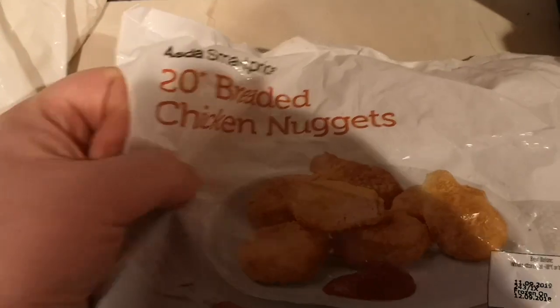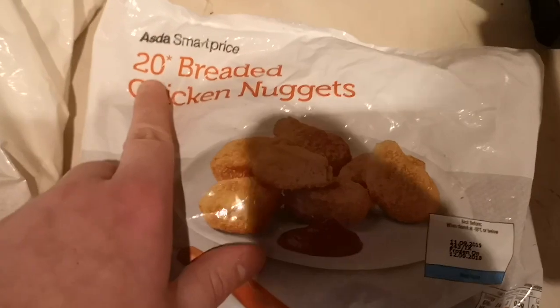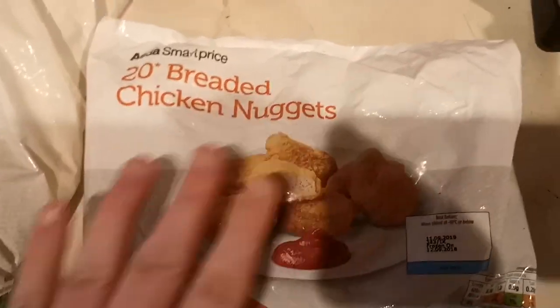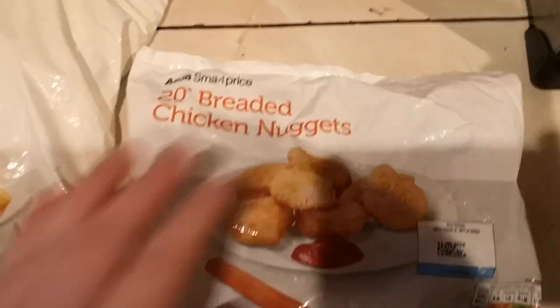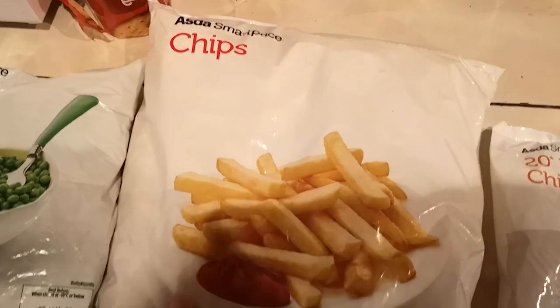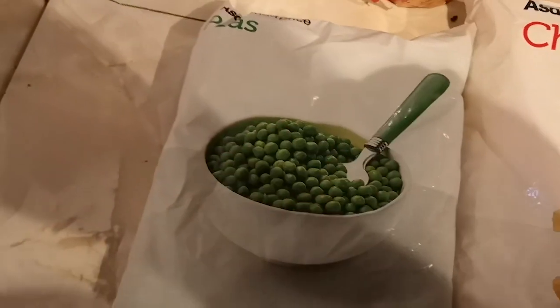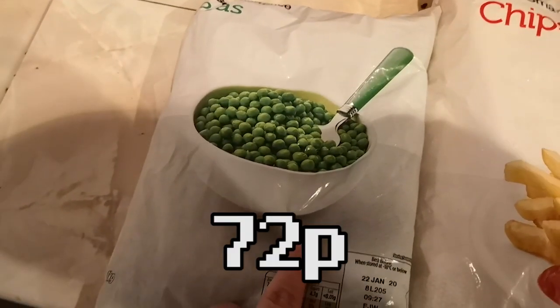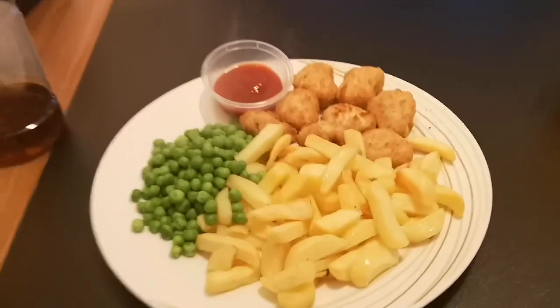There you are. We're having ASDA Smart Price breaded chicken nuggets. Of course, we're not going to have all 20 of these, as tempting as it is. I can only have 8 before I hit my calories for the day. So 8 of these bad boys. Alongside it, we're going to be having some ASDA Smart Price chips, 250 grams. And then a reasonable portion of peas, 80 grams of peas. So nothing spectacular. Of course, there's nothing really spectacular in the ASDA Smart Price range anyway, but should be quite nice.